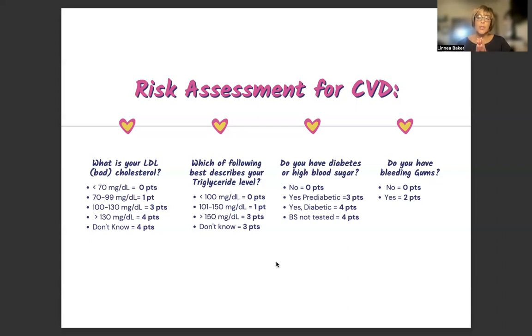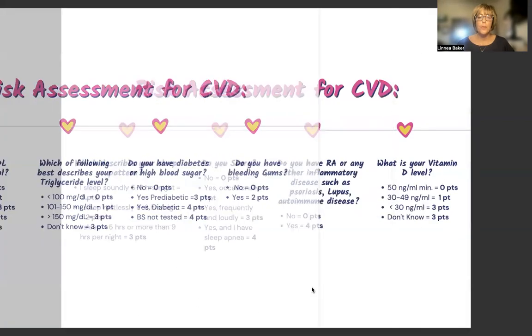And this is really interesting. We talk about oral health with our overall arterial health, arterial disease and arterial health. So if you have bleeding gums, and you say yes, you get 2 points. Otherwise, 0 if you don't.